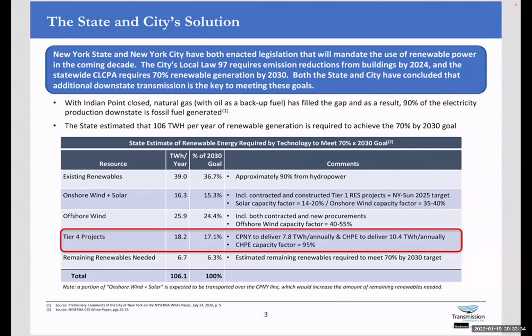So the CLCPA requires that 70% of all electricity produced in New York State will have to be renewable by 2030. And as we sit here in 2022, 8 years away, that's a very daunting task to be able to achieve. So the Public Service Commission of New York and NYSERDA worked together to come up with a plan on how they were going to achieve this.